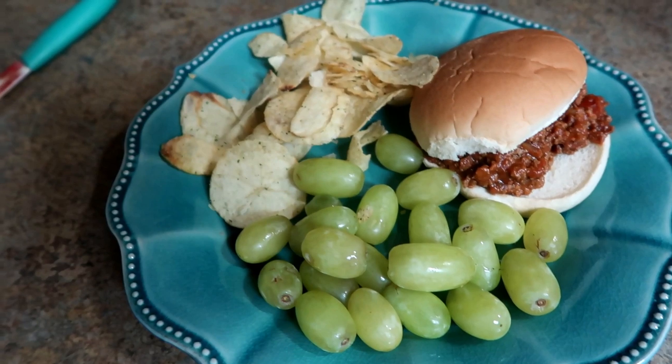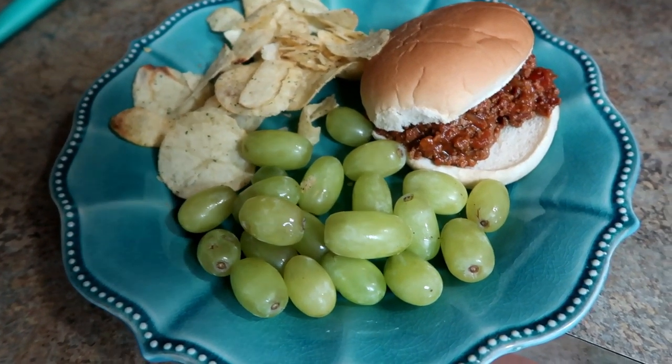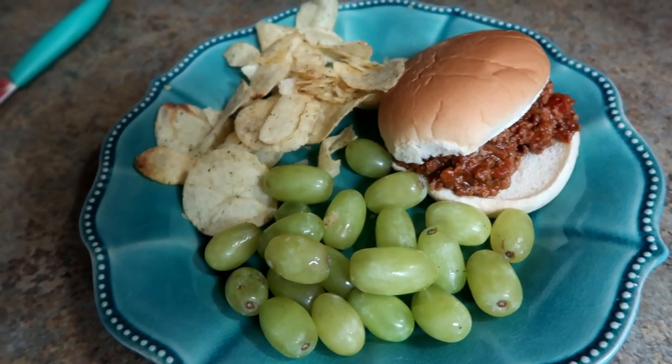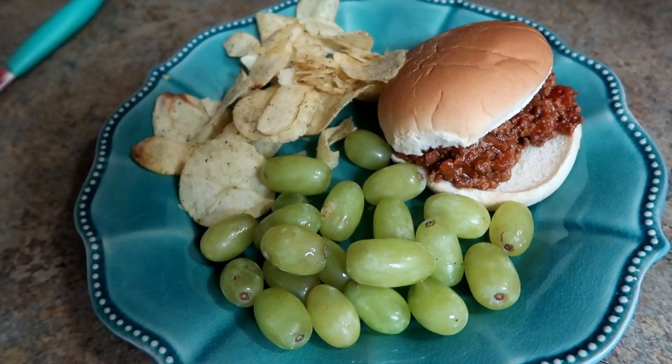And last night we had Mississippi roast. I didn't film it, it just didn't happen, but it was very tasty. I used some freezer mashed potatoes to put on the roast on top of, and then I made some green beans, and it was pretty quick and easy and yummy.